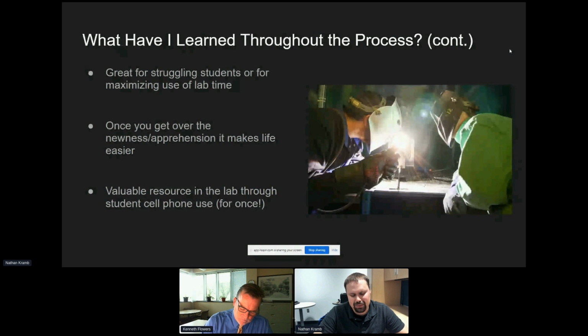this is great supplementation for students that aren't getting it, or maybe they're more visual learners, or they need repetition. So it's really good for the ones who are kind of struggling in class and having difficulty remembering. I can't remember how to set up that machine. I can't remember how the different parts of the TIG torch go together. That's one of the videos I'm going to show you today, the parts of the TIG torch. How to run the shears, another video that we'll show you today.